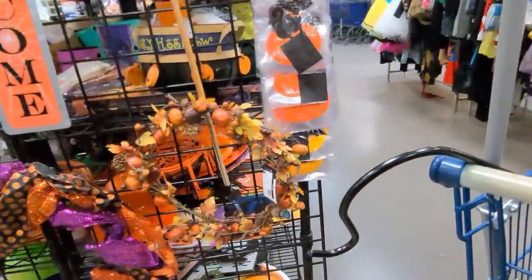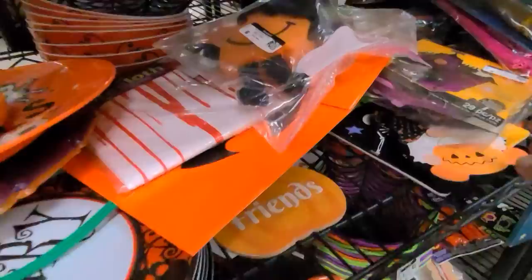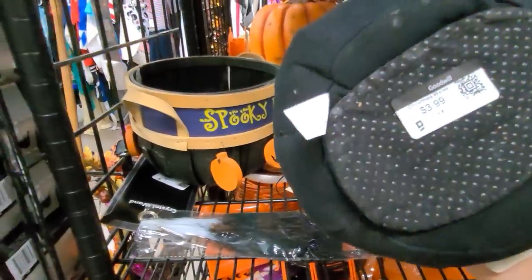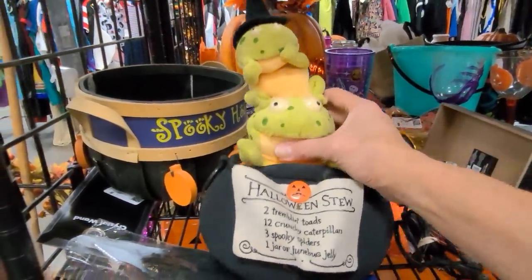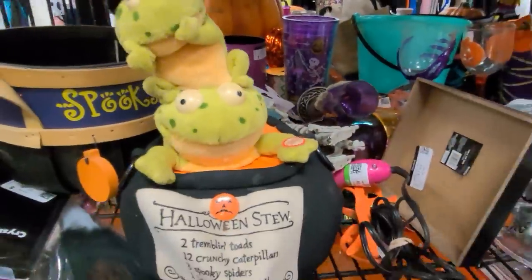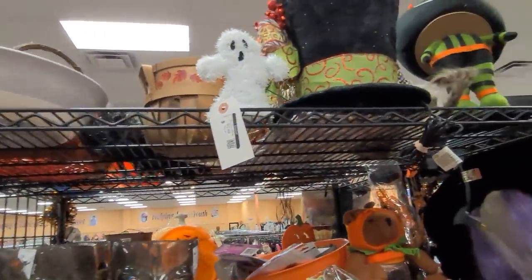Let's pop around the other side to see if there is anything else here. This side seems to be mostly plates and seasonal dishware, as well as costumes and hats. Here is a little Halloween stew decoration with toads. That's quite fun. Two trembling toads, 12 crunchy caterpillars, 3 spooky spiders, and 1 jar of June bug jelly. He's a bit scratched up, unfortunately. Let's just browse the remaining shelves and then I'm going to go check out.